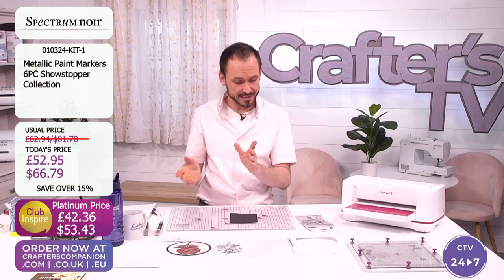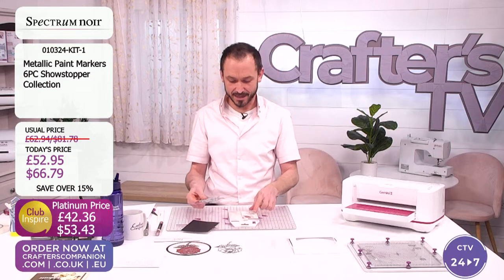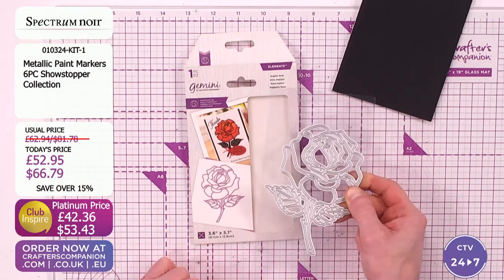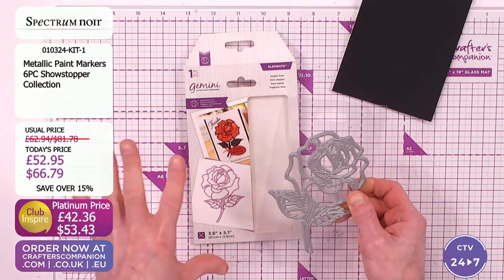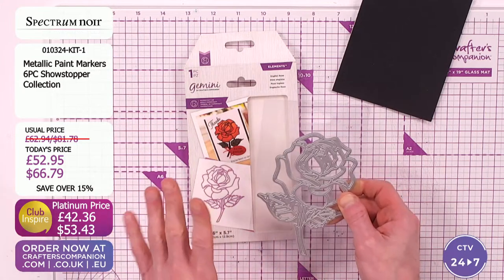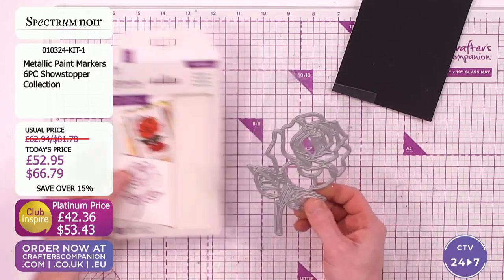Now, something a lot of us have in some form, and this is where I'm bringing in something old from Crafter's Companion, one of our outline dies. We've all got outline dies in some form. It could be the swans from the cut in, cut out, anything like that. But this is just one of our outline dies.